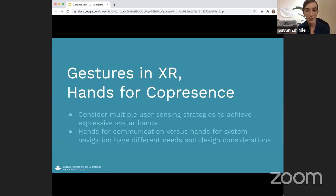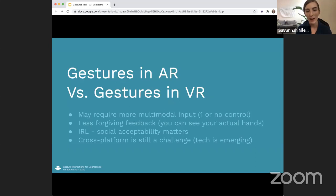They have really different needs and different design considerations, and supporting both of these types of hands interactions together can sometimes create some new kinds of challenges that need some kind of reconciliation or some additional feedback. And then on the next slide, we have a couple bullets of some differences that we've observed between designing gestures in AR versus gestures in VR.